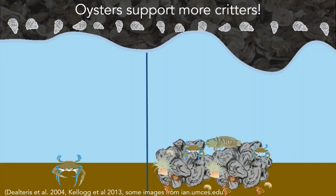And so other than the fact that oysters are delicious to eat, they also provide great habitat for other organisms. In fact, some work on restoration sites comparing restoration to bare mud and sediment has shown that restoration has 12 times as many organisms on that reef compared to barren mud. At the same time, aquaculture equipment has been shown to have 32 times as many organisms around it compared to areas that don't have that gear. So it does provide good habitat for other organisms that we also like to eat, like crabs in the Chesapeake.